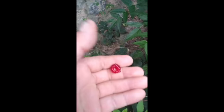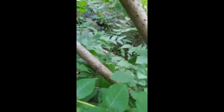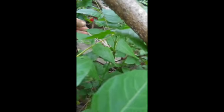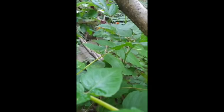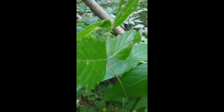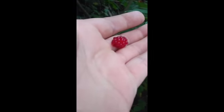Hey guys, another berry. I have to figure out which one it is, but I know it's edible. So here's the plant right here. There are many right here. It's really good. Like you can see, there are a lot of those. They're so delicious. Like I said, guys, you can survive with anything and everything. So let's go, guys. I have to figure out the name of this berry, but it's really good.